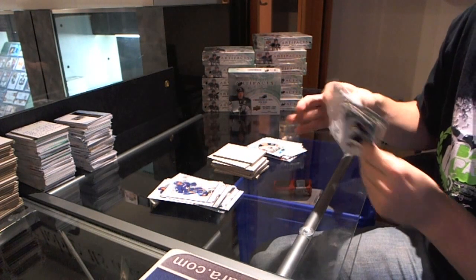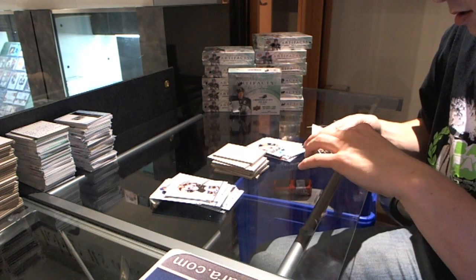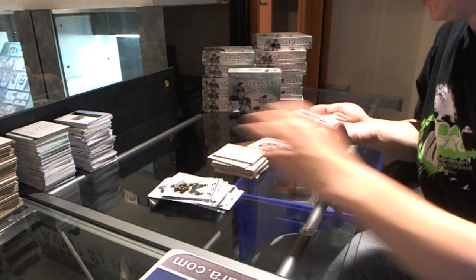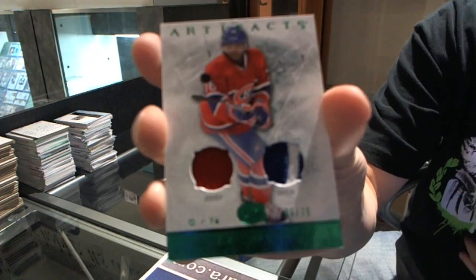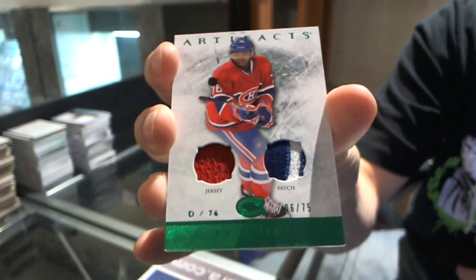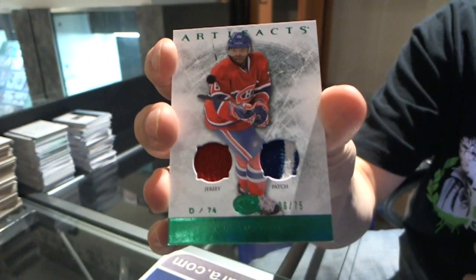And now for the patch. That's not bad. Number 6 of 75, jersey and patch, P.K. Subban. 6 of 75, P.K. Subban, jersey and patch.